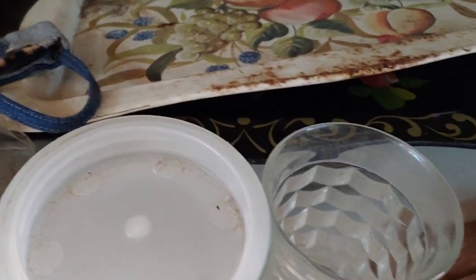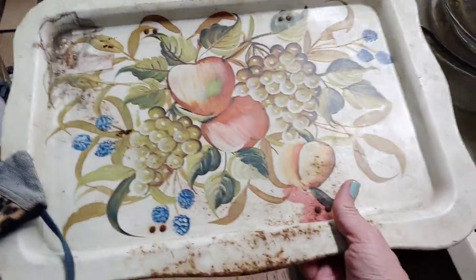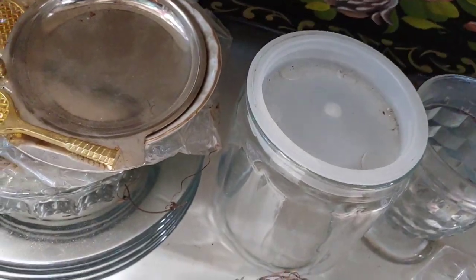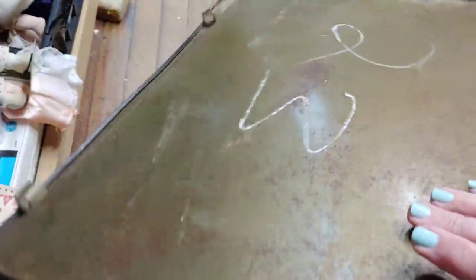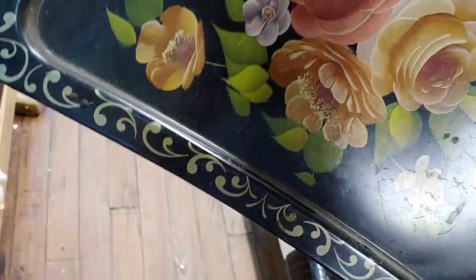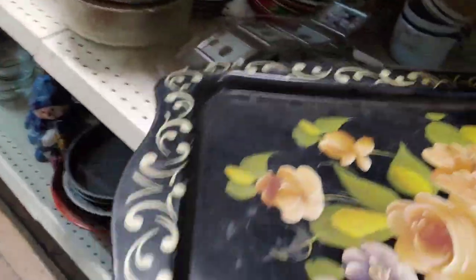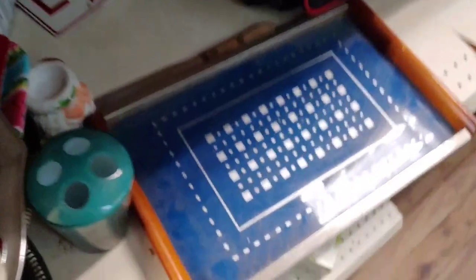Alright, we got some trays down in here. It's got some rustic goodness to it. I like this one though, right here. Looks like it might be a little bent though. It's really pretty, but this was actually a TV tray. That tray is really pretty. It's just that it's very wonky, so I can't do that. I have to mess with trying to get it to be unbent. There's this tray too.